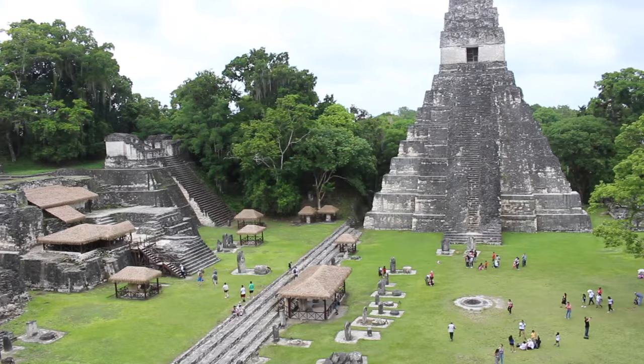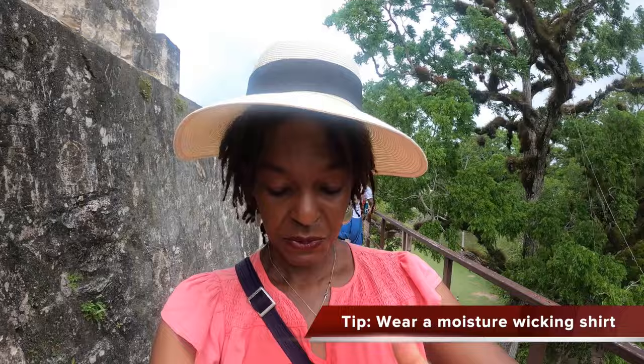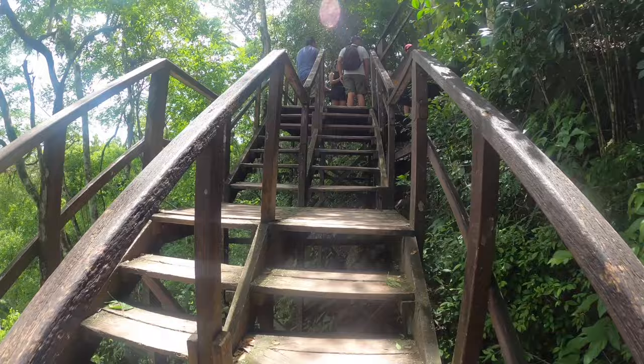Tip, wear a moisture-wicking shirt. I don't know if you can see how sweaty I am. Wish I wore an athletic shirt instead. Next up, Temple 4. So many stairs. I wasn't ready for this many stairs.